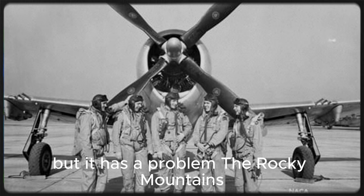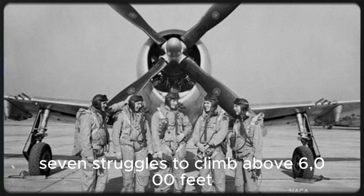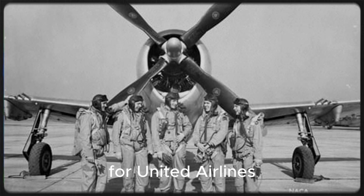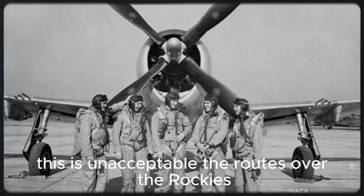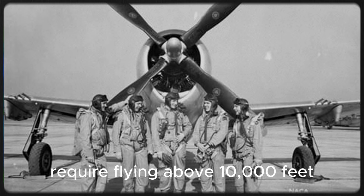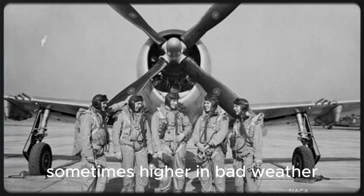The Rocky Mountains. The 247 struggles to climb above 6,000 feet with a full passenger load. For United Airlines trying to establish transcontinental service, this is unacceptable. The routes over the Rockies require flying above 10,000 feet, sometimes higher in bad weather.